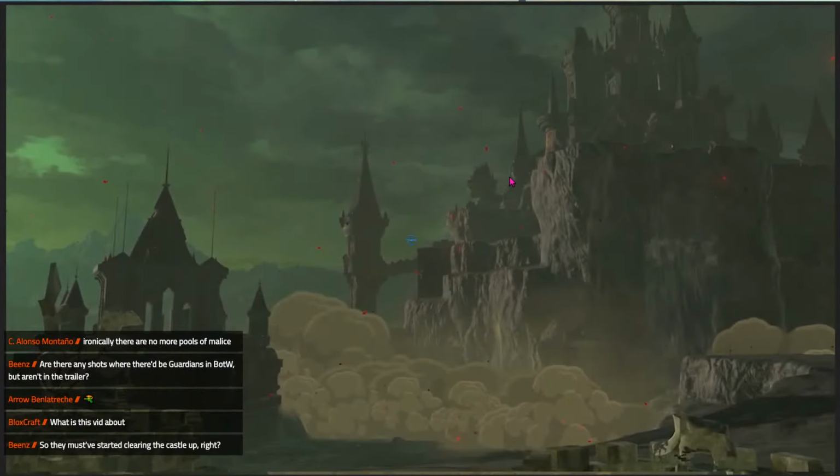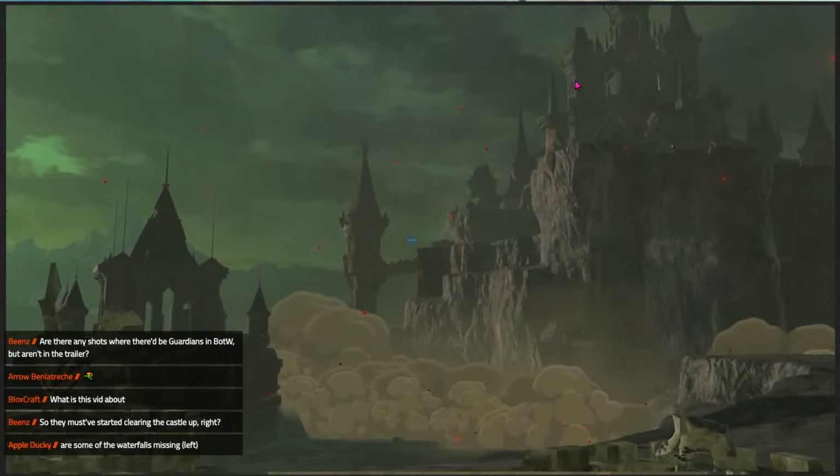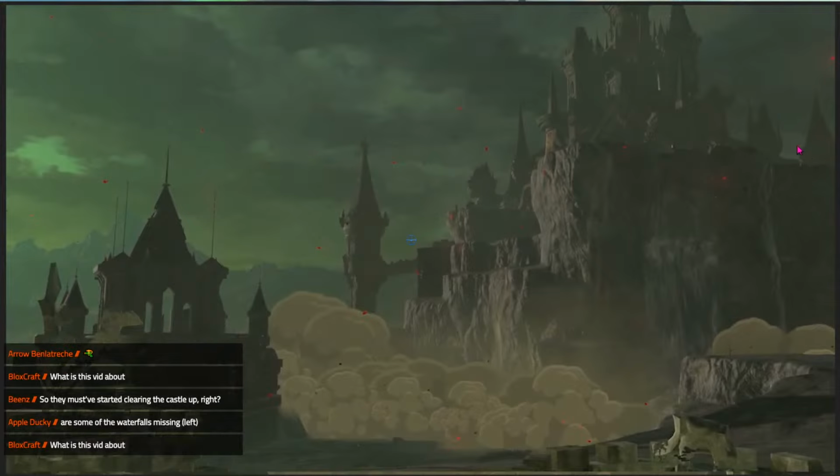So there's the trailer. We don't have the Guardian here. And then the turret Guardians are obviously gone as well. This actually could be a Guardian right there, but I don't think it is. Let me see. No, it's actually a piece of broken debris. We can see it in the Breath of the Wild shot. Go back.